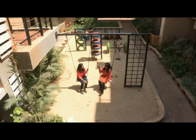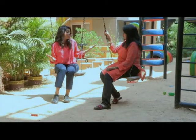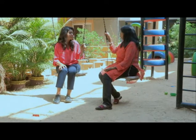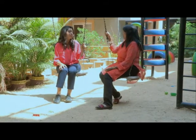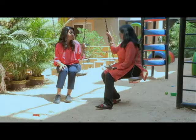Why did you choose to move to this eco-housing? It's because of the nature and the ambience they've given, the facilities they've given here. It's very attractive and it's very nice to live in an atmosphere like this. So where were you living before and how does it compare with this?